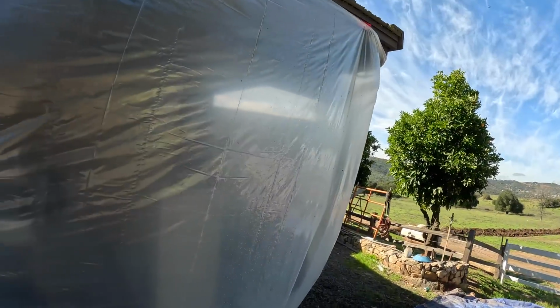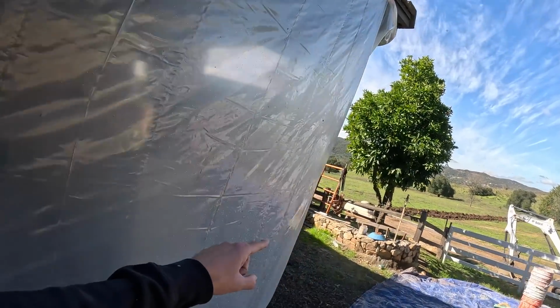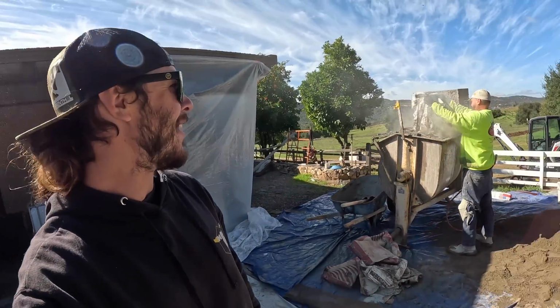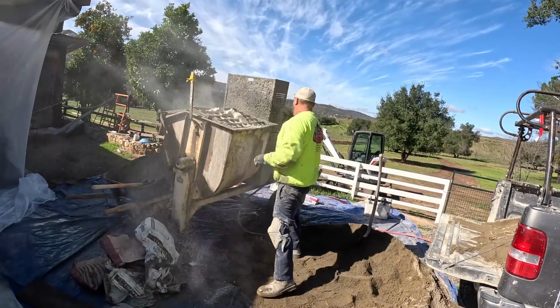But yeah, you can see this is probably 8 to 10 feet from the mixer, and yeah, we got some stucco splattered everywhere. Plastic and tarps are your guys' friends, huh? Masking is a lot easier than cleaning, that's for sure. There you go.